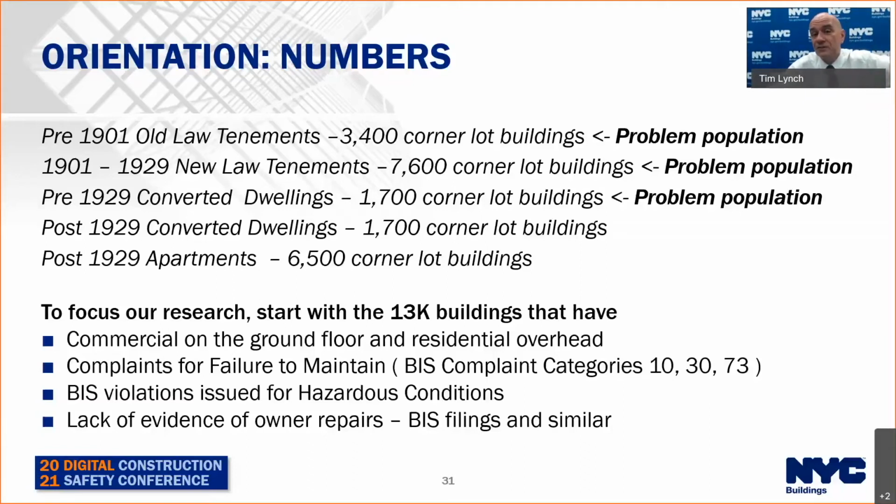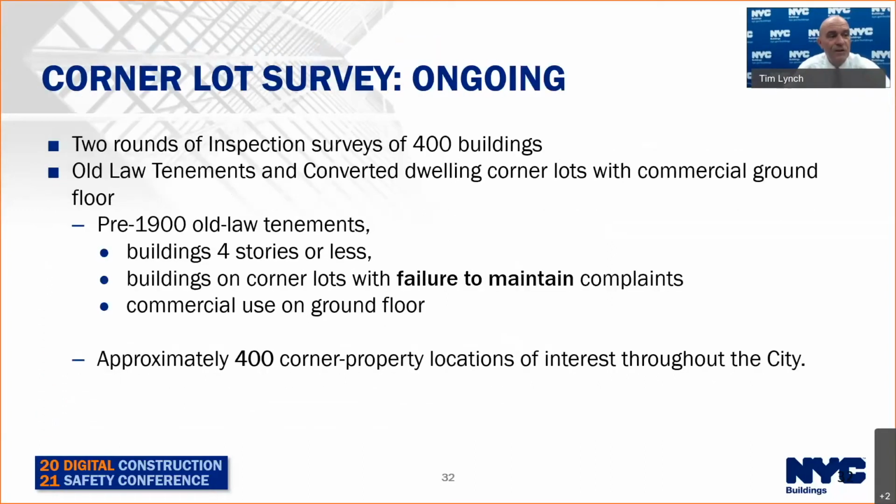So what's the point in looking at those? Somebody went and looked at them, thought the building was okay. So let's look at the ones that did get a violation. So we put those in the pile. And then we looked at the BIS filings to see if anybody would repair anything. So we went through, we scrubbed more data, and we got that population down to around 400. So that was nice.